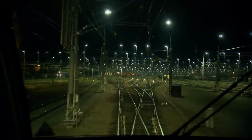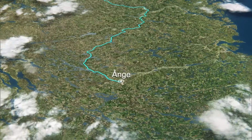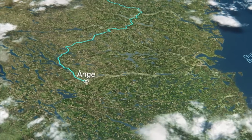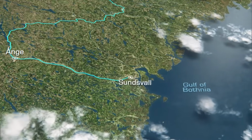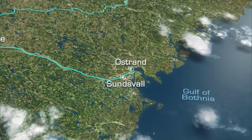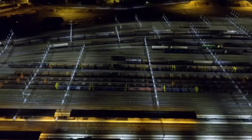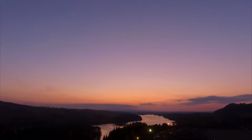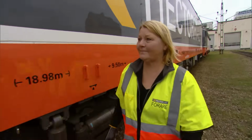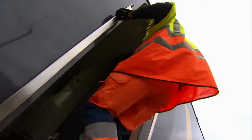It's almost midnight when Lena's timber train pulls into the rail yard in Anya. The final haul is a short trip of 90 kilometers from Anya to Sundsvall, and then onto the mill in Ostrand. But regulations require drivers to take an overnight break. The next morning, Lena couples her Vectron loco with an older electric locomotive for increased power.